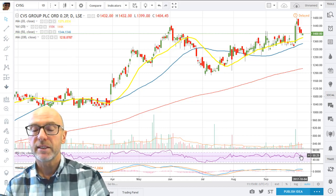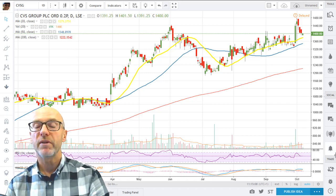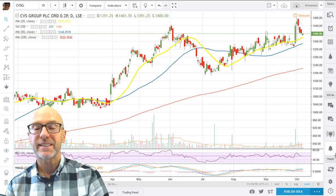RSI, it was good that the high did have a high on the RSI. We've now pulled back, but we're still above 50, 54.97. And the MACD short term is still above the long term, so still the picture looks good.